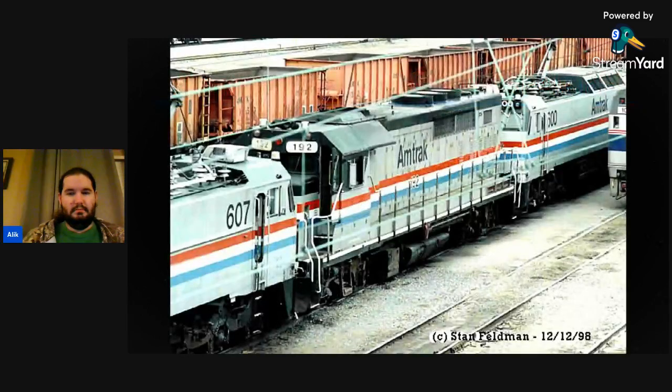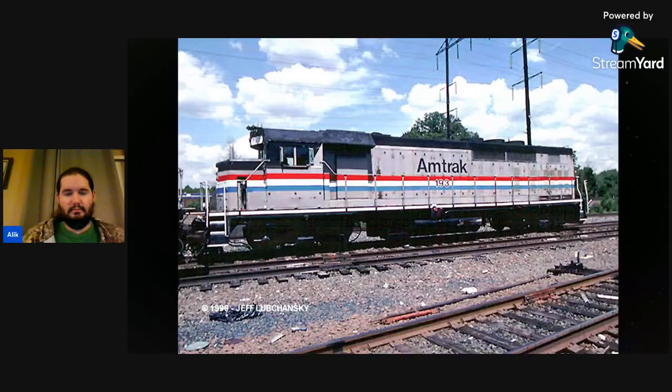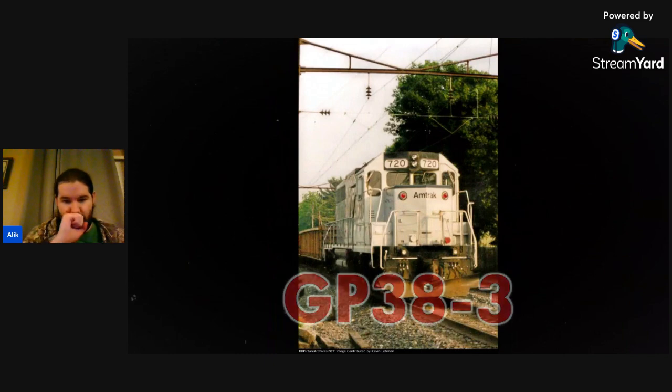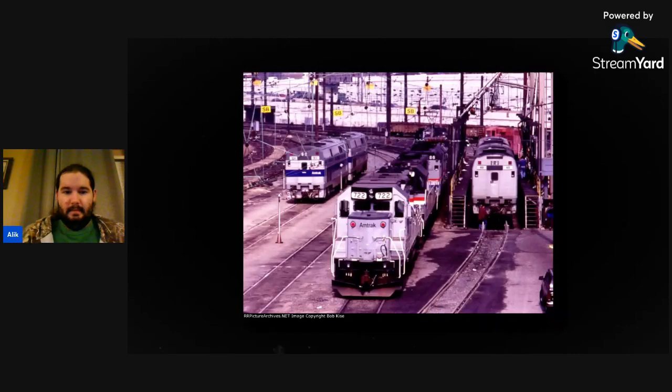Other units would get similar treatment in the coming months and years, while 195 was, for a time, assigned to the Dallas-Fort Worth, Texas area to switch express boxcars. These units were now being designated the GP40PH. Also in 1998, Amtrak acquired 5 rebuilt EMD GP38-3s for work train and switching duties. These notably featured a gray and black scheme.